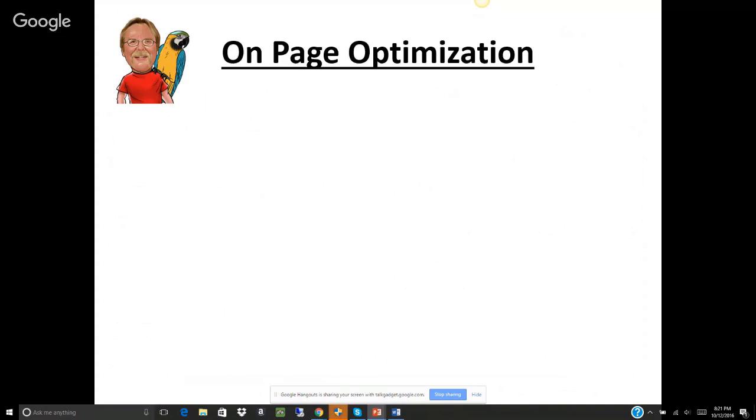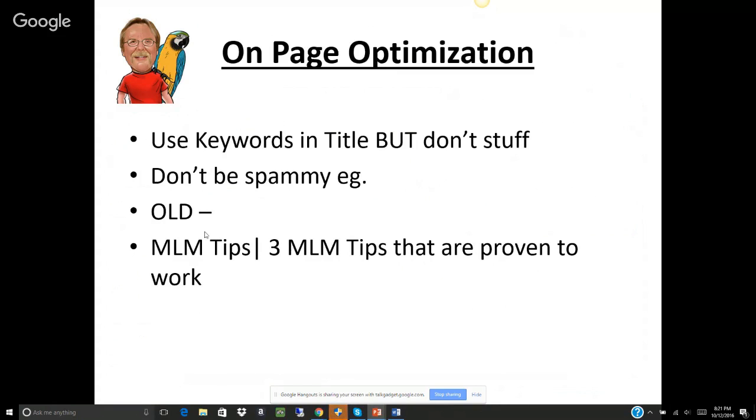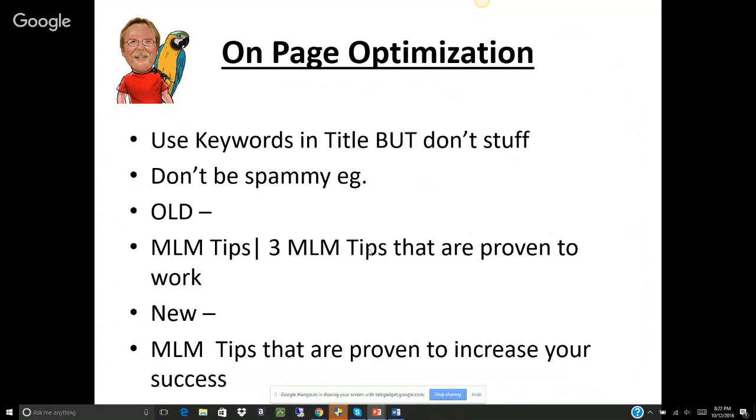I just want to go over what it is. We use the keywords in the title, but we don't keyword stuff. So you don't just have your keyword repeated over and over. We don't want to be spammy, like "the old tips were MLM tips, then have 3 MLM tips that are proven to work," so you've got MLM tips in there twice in the heading. It just doesn't look good. It just looks spammy. You're better off doing something like "MLM tips that are proven to increase your success."